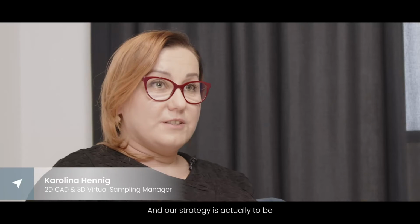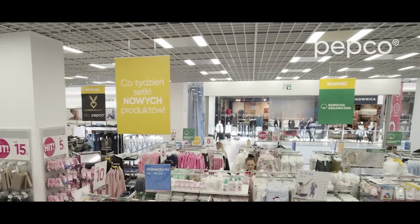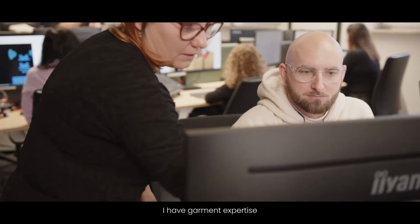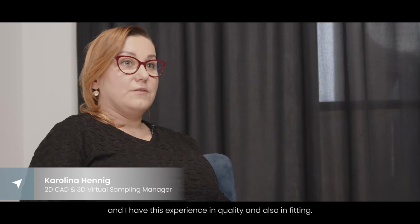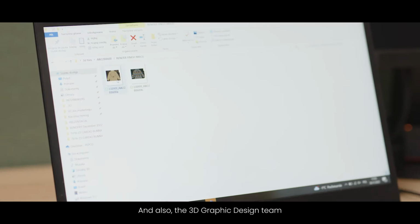And our strategy is actually to be better, bigger, faster, and cheaper. When we started the 3D journey, I was leading the project. I have this garment expertise and I have this experience in quality and also in fitting. I was the manager of the pattern making team and also the 3D graphic design team.